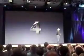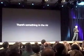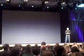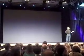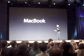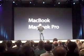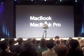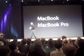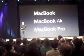Brings us to number 4. There's something in the air. What is it? Well, as you know, Apple makes the best notebooks on the planet. The MacBook and the MacBook Pro. These are the standards in the industry by which competitive products are judged. Well, today, we're introducing a third kind of notebook. It's called the MacBook Air.